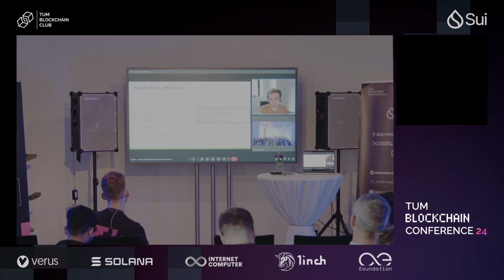Instead of a line, we're going to build a tree. And we can show that this depth-bounded accumulation gives us depth-bounded PCD. So what we do is build things up in a tree, and it turns out the number of leaves in this tree, if I have a tree of depth D, is basically M to the D computation.